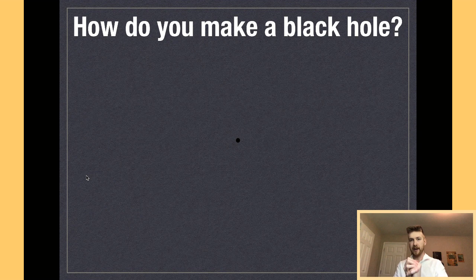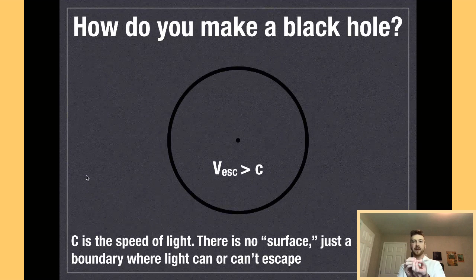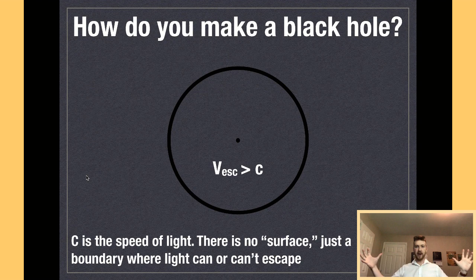But what I've done now is I've created some sort of region around it where the escape velocity has skyrocketed. I've created a region around this point where the escape velocity has actually gotten larger than the speed at which light travels. Light travels at a finite speed. It's the speed limit of the universe. And however much mass I started with that I compressed down, that's related to how large a region I've created where the escape velocity would be larger than the speed of light.